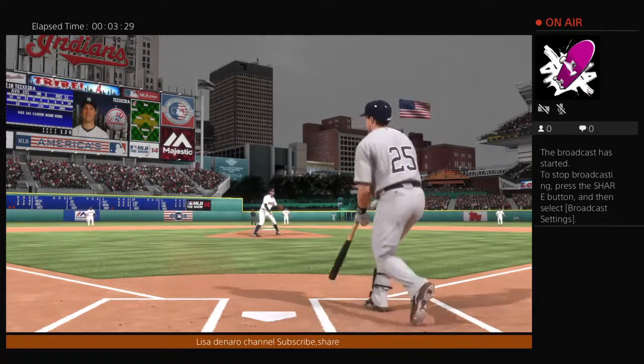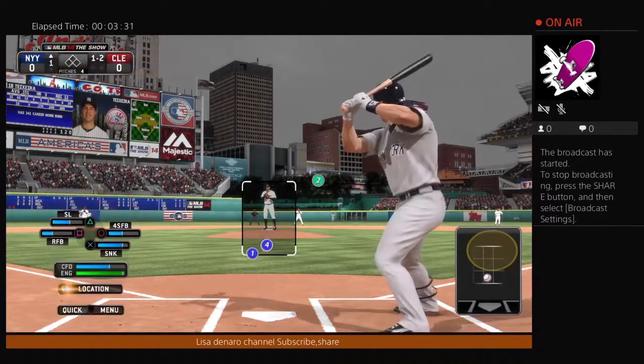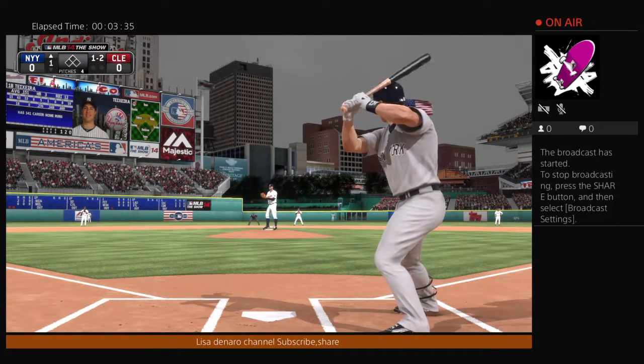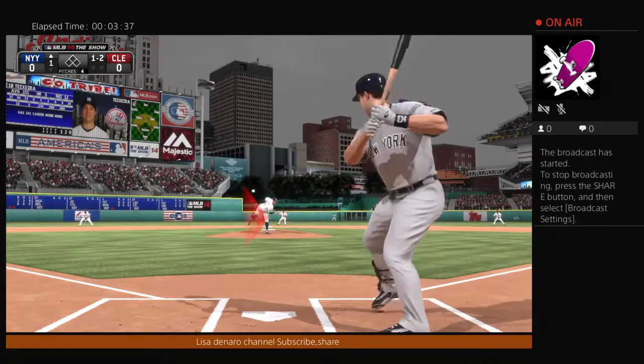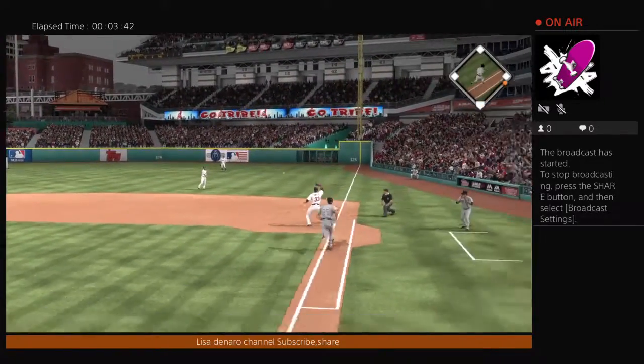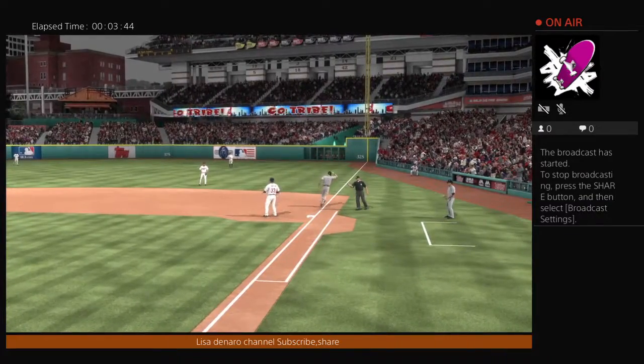And he gets a piece here as this ball is fouled away. He'll try again, 1-2. As anticipated, here's a ground ball now to the right side. Throw on to first in time, one away.